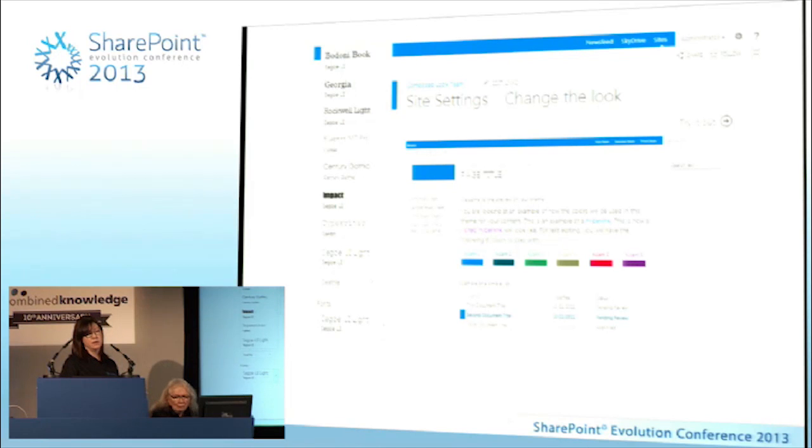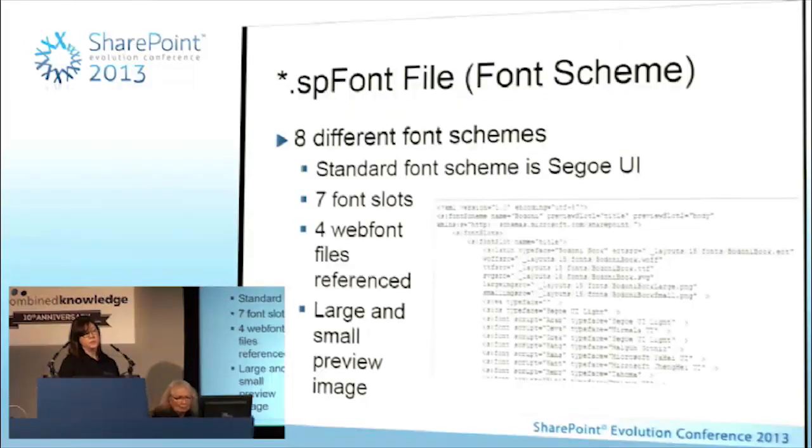The next thing is our font files. Out of the box, we've got 8 different font schemes. Your standard is Segoe UI. If you look in SharePoint Designer, I think it's called SP Personality. So that's the first one. And here you've got 7 different font slots, and so you can change these a little bit easier. It's not going to be as hard. The font slots are title, navigation, small heading, large heading, body, and large body. So those are the font slots that you can change.